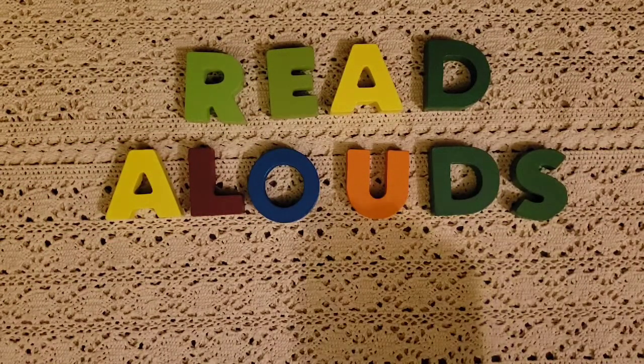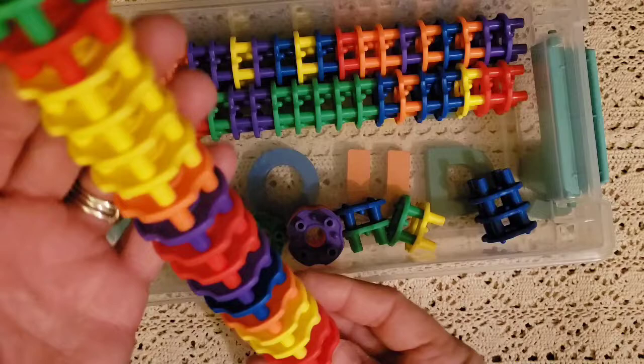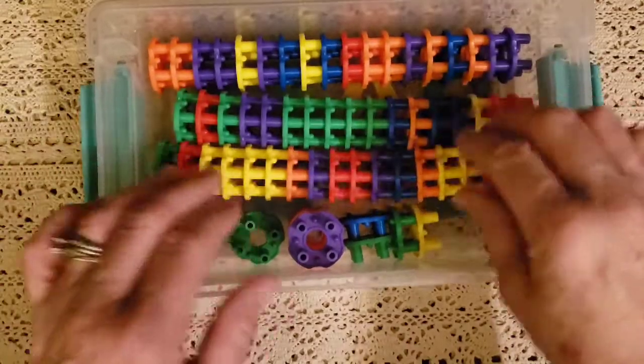And then I have some like this, and I'm not going to take all of them apart because he made the Eiffel Tower for me. So as you can see, these stack really, really tall. And there are 3 rows of these being this tall. So Mason totally enjoys these.